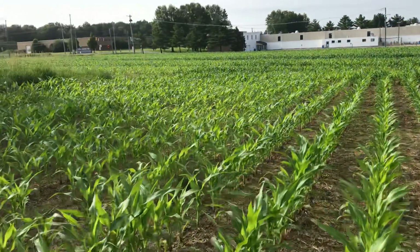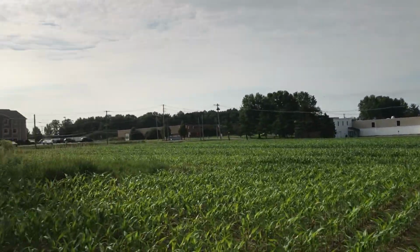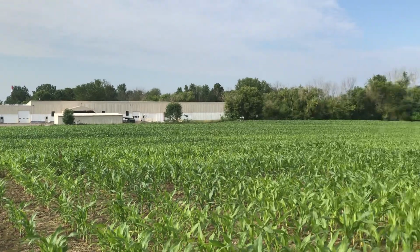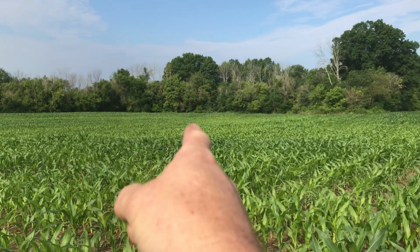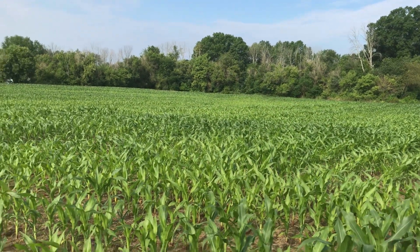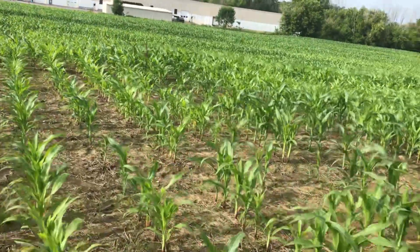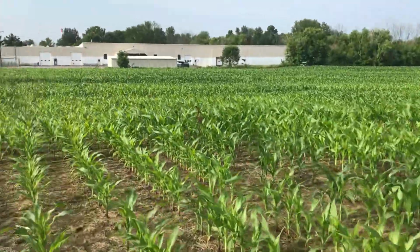But yeah, you can definitely tell where the wet spots are. I don't know how well you can see. I can see it with my eye, but most of that lays pretty wet through the middle of that field, but it doesn't look too horrible. Right through there is a wet spot, a big bowl, and that looks pretty rough. But I think there is tile in this field, but it's old and 3-inch, so you know it's only doing about half its job.